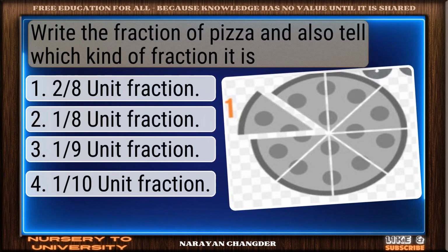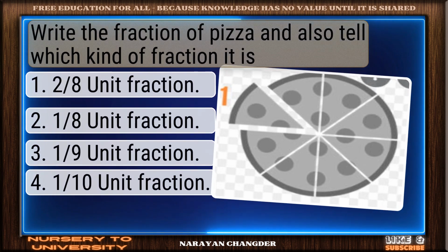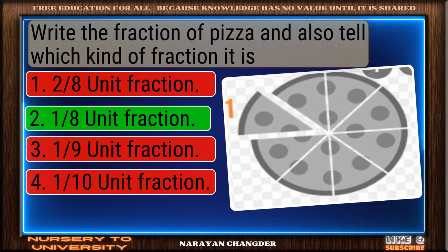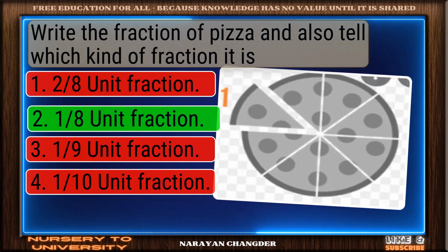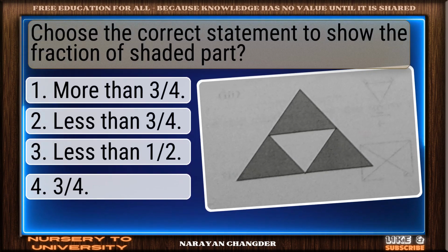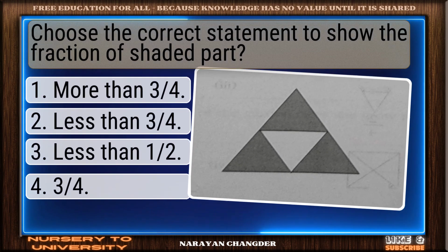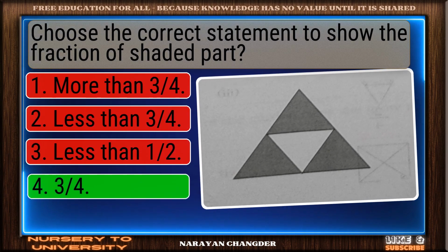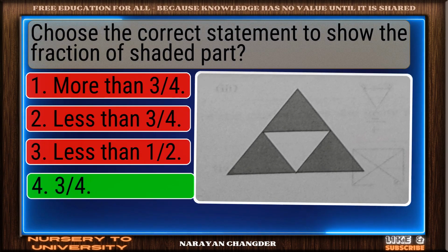Write the fraction of pizza and also tell which kind of fraction it is. Strong choice. 1/8 unit fraction is the right answer. Choose the correct statement to show the fraction of shaded part. On track, 3/4 is the correct answer.